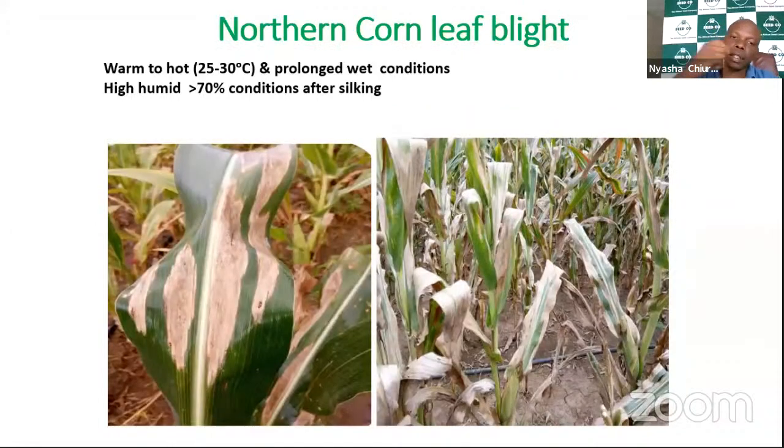Okay, the next disease that is also very common when conditions are warm, humid, and prolonged wetness is northern corn leaf blight. Some refer to it as HT, naming it after the pathogen that causes it. These ones cause bigger patches, bigger necrosis than gray leaf spot. It is a big sign for breeders to see if a hybrid is adapted to a particular geographical area or not. So really, northern corn leaf blight can make all your leaves dry, as you can see on this, and it contributes significantly to yield losses.